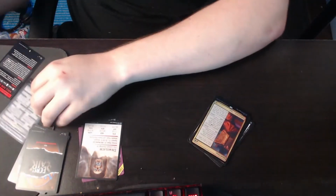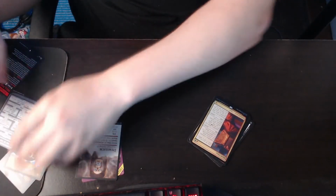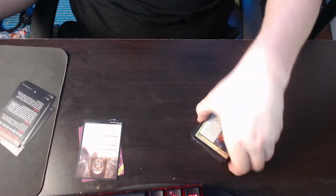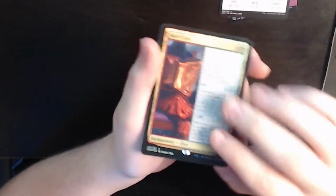All right. So there we go. There's that. Let me clean up this thing, and then we'll start with the packs. And I'm dumb. I completely forgot to show you all of the cards. So, yeah, we're going to go one by one here. This is Bard class. Point this at the camera. Bard class.